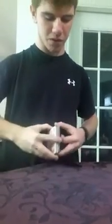Put it in the middle of the deck. Cut it, whatever you want. Mix it however you want. And then you just got to spread out the deck and show that there's not a blue card. And then you can tell whatever story you want about this being that card. And then that's the trick.